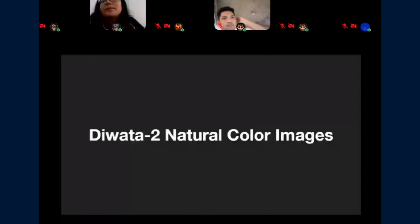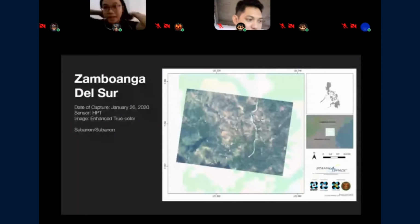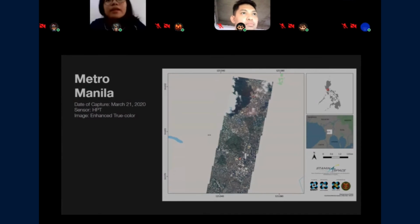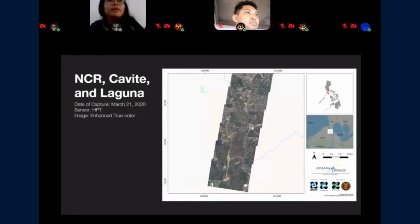Here are images captured by HPT in the Philippines. So this one is captured in Benguet, showing bare areas and a portion of its river system. Next naman ay sa Zamboanga del Sur, so makita natin yung vegetated areas. And then we have here a long stretch of high-resolution images of NCR. Zooming in, we have Quezon City and San Juan. And then here is Makati and Pasay, so makita dyan yung airport. And then here is Parañaque. And up to Muntinlupa, Las Piñas, and then hagip rin yung province ng Cavite.